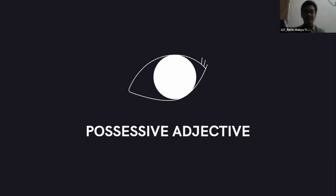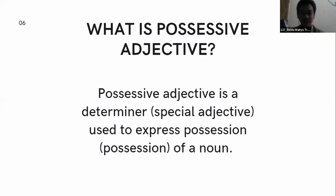Okay, thanks for the chance. My name is Restu Wahyu Tresna Aditya, and I'm going to present about possessive adjectives. A possessive adjective is a determiner or special adjective used to express possession of a noun.